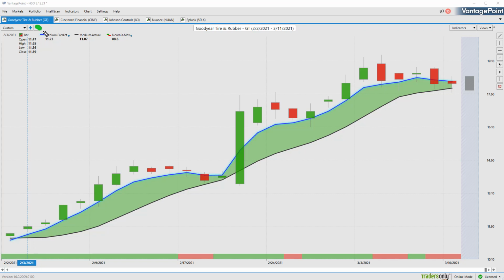So we're going to start out with Goodyear Tire and Rubber. We actually looked at this a few weeks ago. We also have Cincinnati Financial, Johnson Controls, Nuance, and Splunk here.